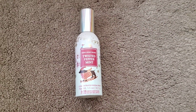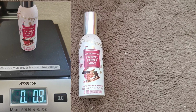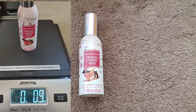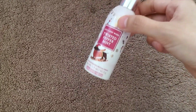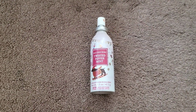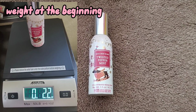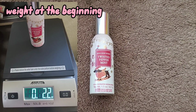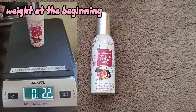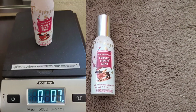I believe the last time that I did an update, it was at 0.9 ounces. Now this is completely empty, it doesn't spray anymore. Yeah, so it just sprays a bunch of air. So what I realized for the room sprays is that they typically start off weighing 2.2 ounces or 2.1 ounces, because right now it is completely empty and it weighs 0.7 ounces.